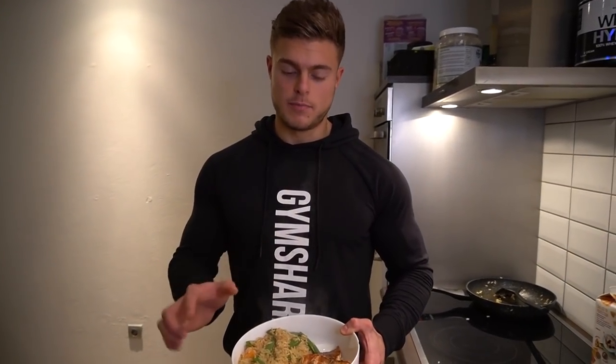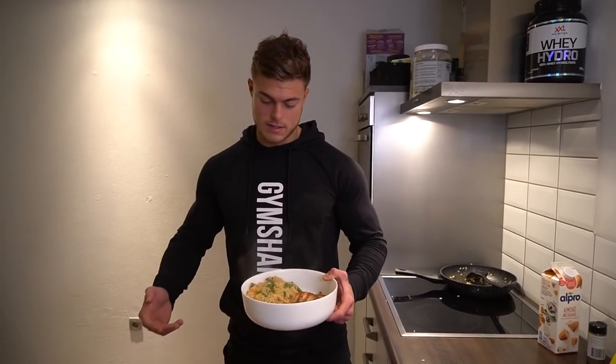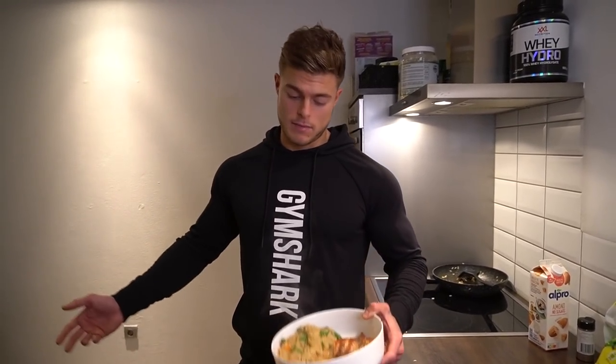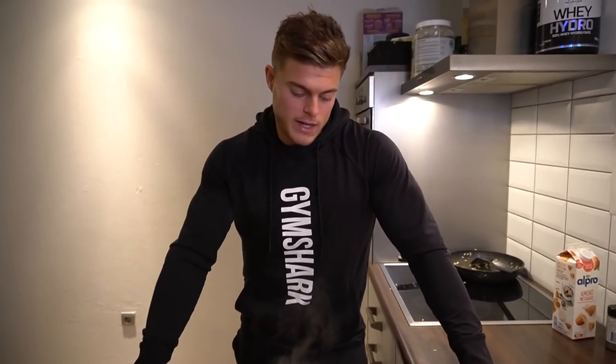So I have my salmon for the protein and fat source, my rice and the veggies for carbs and veggies of course for my vitamins, minerals and fiber. And yeah, just something else, you know, normally I have chicken or white fish, but today we switched it up, went with some salmon because I actually really like salmon. I don't even know why I don't eat it that often, but yeah.